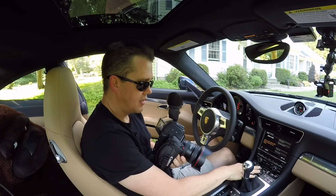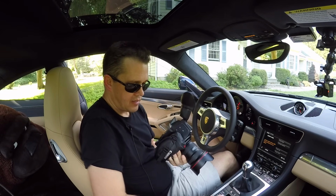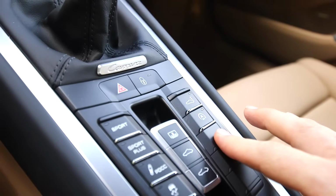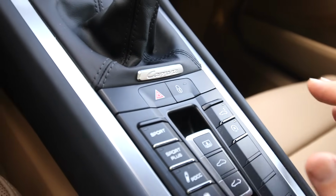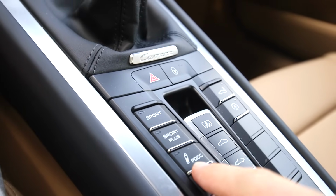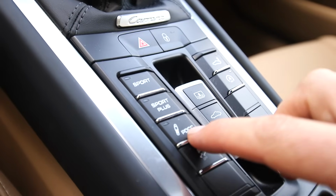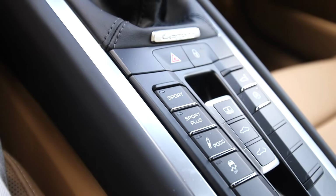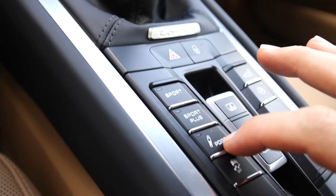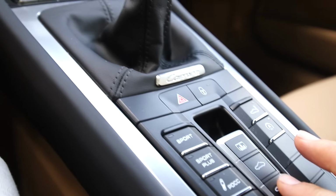Really nice, high quality buttons. Nice layout. This car doesn't have the sports exhaust, so there'd normally be another button here for the sports exhaust. But this car does, interestingly, have the PDCC, Porsche Dynamic Chassis Control, which is now printed on here. For the 2014 onwards, they would print PDCC. If you're paying all that money for it, that's the telltale that you're getting it. And of course, it's got a sunroof, so it gets the middle buttons here.